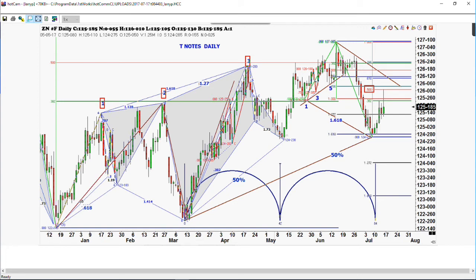This is why it's easier for me to buy a point D of an ABCD pattern or a 1-3-5 pattern or a 3-drive pattern, because I have 5 things that I can measure. On a breakout trade, you only have one, and that's what the breakout level is. And so that's why it's difficult, and that's why I don't do it.